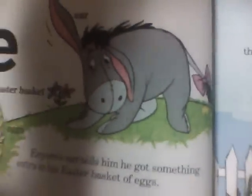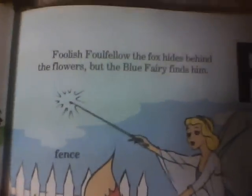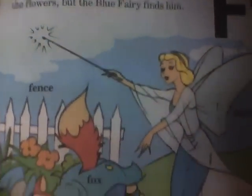E. Eeyore's ear tells him he's got something extra in his Easter basket of eggs. Eek, there's an elephant on this elevator. Look out, everybody. F. Foolish Foulfellow the Fox hides behind the flowers, but the Blue Fairy finds him.